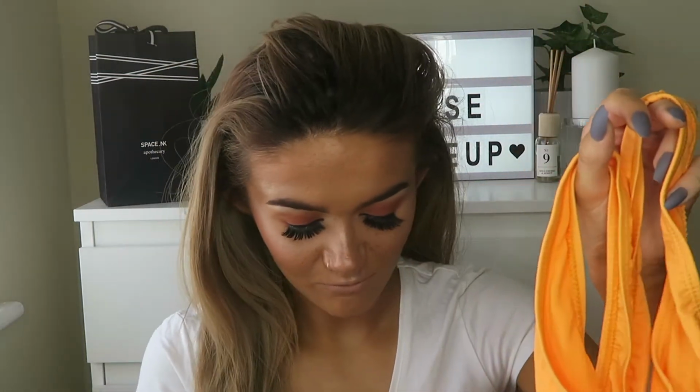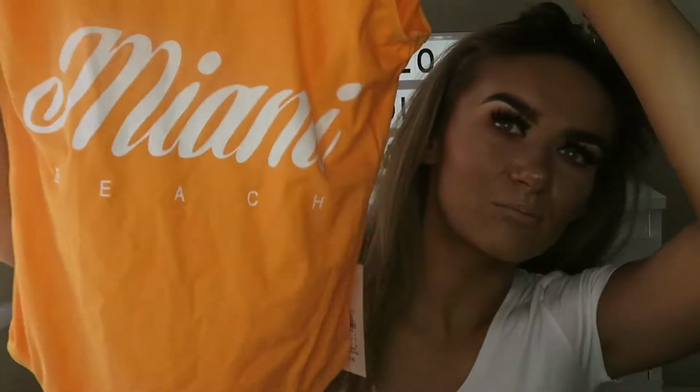It says Miami Beach, and basically we're going to Florida again next year, and we're going to Miami. Craig and I are going to Miami, so I wanted something a bit cringe to wear on the beach when we're over there. And this was £4, which I thought was a bargain. They had it in red too, but I preferred the print of this, like the font, where it says Miami and then beach, whereas the other one just said Miami and I didn't like the font so much on it, and I prefer orange to red.